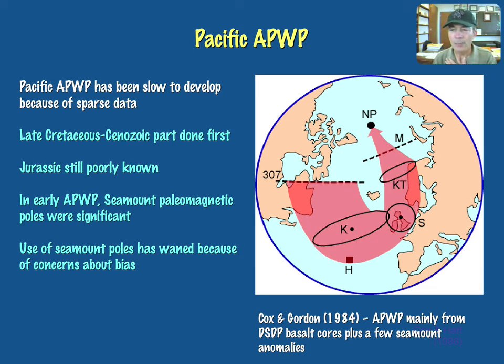Okay, now onto the Pacific Apparent Polar Wander Path. It's been a long time developing the Pacific Apparent Polar Wander Path because of sparse data, the problem of gathering paleomagnetic data from an oceanic plate. The polar wander path you see on the right-hand diagram here was put out in 1984 by Alan Cox and Richard Gordon. It's primarily from basalt data from the Pacific Plate from DSDP days and a few seamount poles.